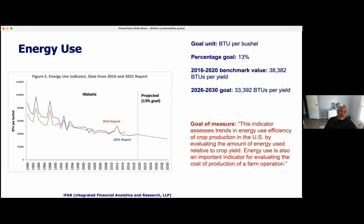Energy use. Here's our energy use, BTUs per bushel, and we set a 13% goal. The 2016 to 2020 benchmark was 38,382. The 2026 to 2030 goal is 33,392. So you can again see what was put in the 2016 report, the 2021 report made slight revisions, and then we're going down here. Given that we're measuring this per bushel, general trend increases will continue that trend and keep it moving down.